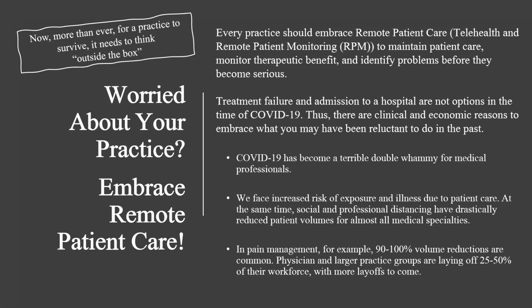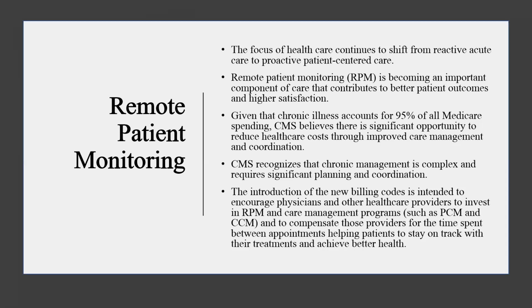And obviously, physicians are facing incredible risk and complexities that I've outlined on this slide right now during this period. Volume reductions have been real, and this allows you to figure out ways to bring in additional revenue. But more importantly, perhaps it really does allow you to monitor those complex patients without bringing them in and creating exposure of risk to you or to your patient. So let's talk a little bit about what this actually is.